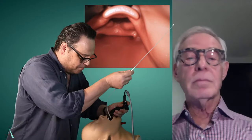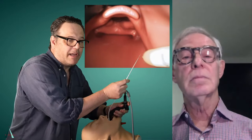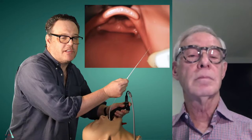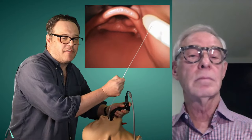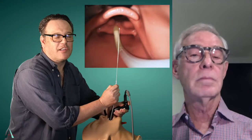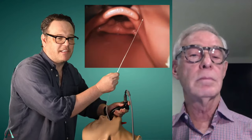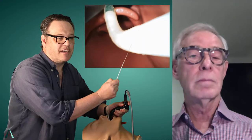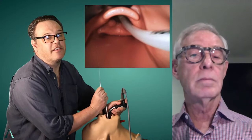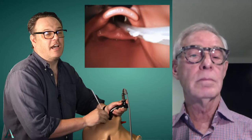The technique is really exactly the same in terms of getting the view, bringing this in. And again, with this steerable tip, what I tend to do is as soon as it comes into the picture I flex it up, because you've got no depth perception here. If you try to advance it and then flex it up, you can find yourself actually behind the arytenoids by the time you flex up. So as soon as it comes in, I flex it up, advance it into the trachea, and then flex it down so it follows the axis of the trachea, and then just slide that in.